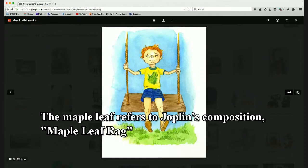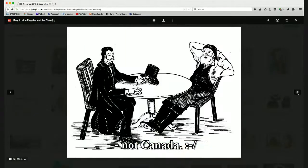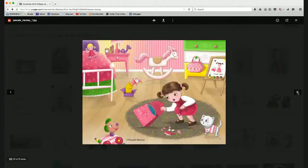Cute. This is cute. That's about all I can say. This is nice, nicely done. Hard to do in black and white. Looks like one of those 19th century woodcuts in the newspaper or storybook or something. Yeah, neat. Magician and the Pirate. Pascal. Is that right? Pascal. That's nice.